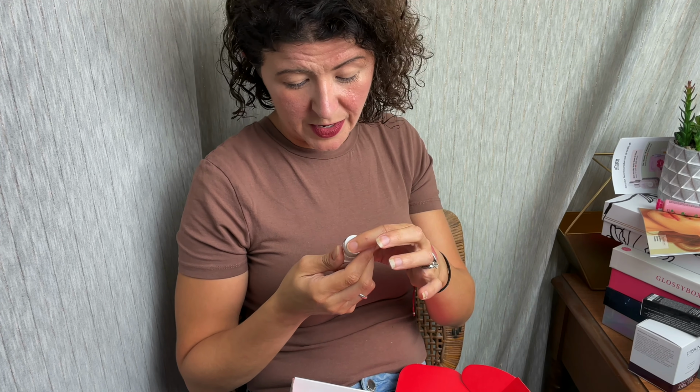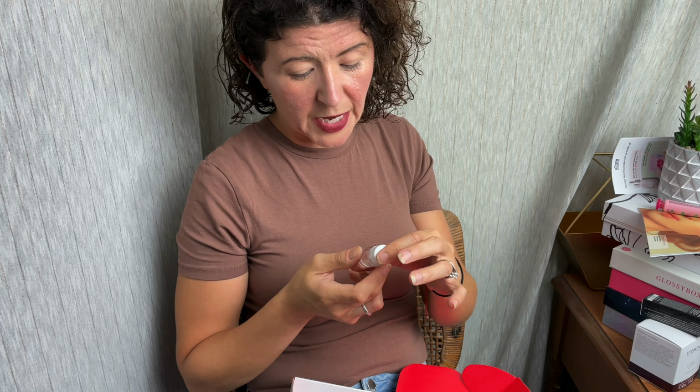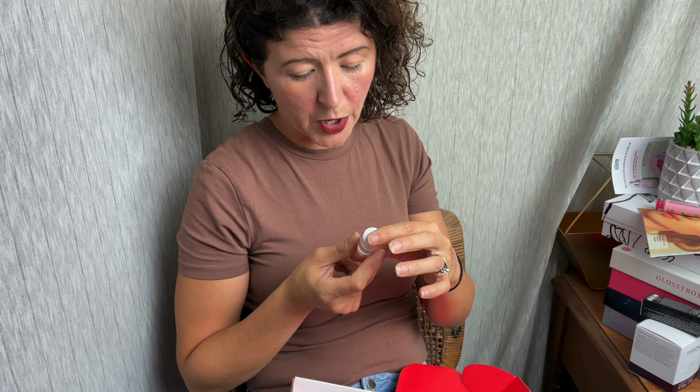But yeah, so anyway, here we have Black Rice Hyaluronic Toner from Haru Wonder. I will not be using this. I can't use hyaluronic acid. But anyway, 1, 2, 3, 4. We're already at 4. We have 6 total products in this box, which is a lot, right?